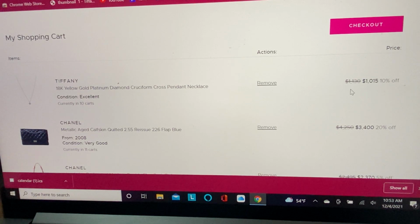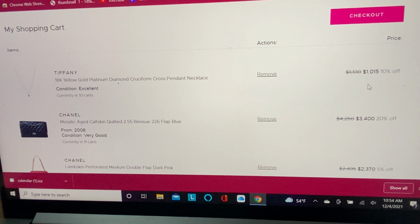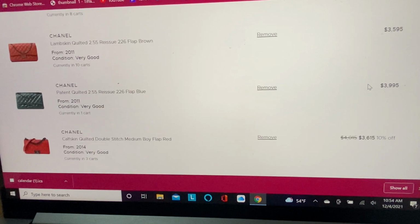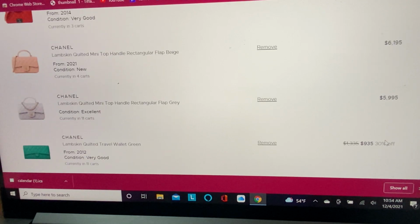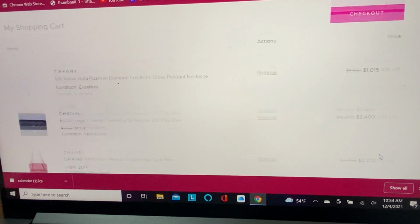What I like about them, and why I put things into the shopping cart as soon as I have any interest in it, is that after a while, if it hasn't sold yet, they'll start taking certain percentages off, up to like 30% off. So it's really cool to have them all lined up here, and you can see they'll be 10% off, then 30% off, and maybe even 35% off if it's final sale. So it doesn't hurt.